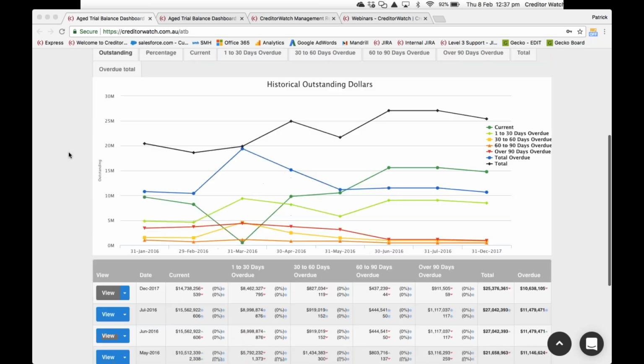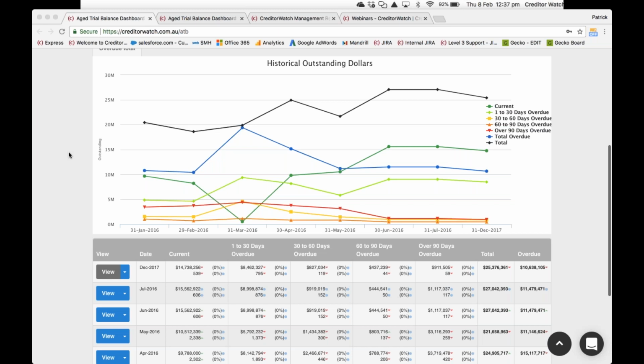On this cover page, we show you your aging information over time. So this is really good for looking at trends, especially seasonal trends, and also looking at whether your collections are getting ideally better or worse over time.